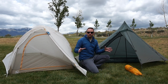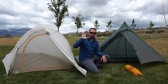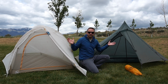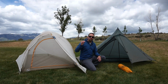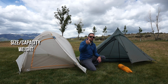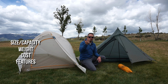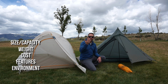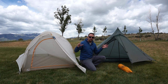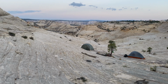Today we're talking about how to choose the right tent for backpacking and take into consideration 5 factors that are an important part of that decision-making process to find the right shelter for the backpacking trips that you're going to go on. Those considerations or factors are the size of the tent, the weight of the tent, the cost or what your budget is, the features that you want and need out of the shelter, and then the environment that you're going to be using that particular shelter in. Very important considerations that will ensure that you get the right product for the experiences that you are trying to have out in the backcountry.